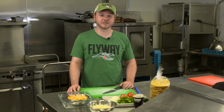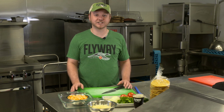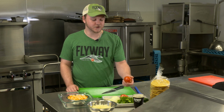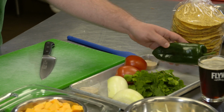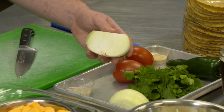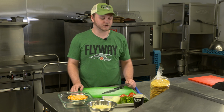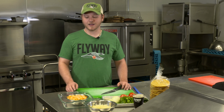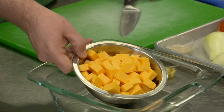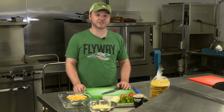All right, our first process of making our trout nachos is making our twist on an old classic of an Arkansas cheese dip. So first we're gonna start, just use a couple Roma tomatoes, a half of a poblano, a half of a medium onion, and just a really nice handful of cilantro. We're also gonna use some garlic powder and some white pepper. And for the cheese, we're gonna use 12 ounces of Velveeta. It's very easy to melt, so it's the best kind of cheese to use for this.